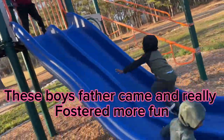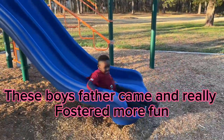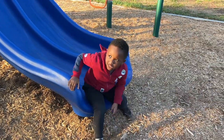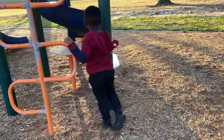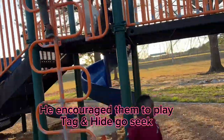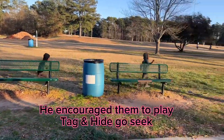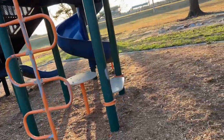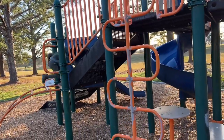Be careful. Dad, wait. Dad, we're not playing tag anymore. How do you think it's about once somebody finds you? You have to find them. Count to 10. They playing tag, y'all. Joshua was hiding, and the two brothers was trying to find him.